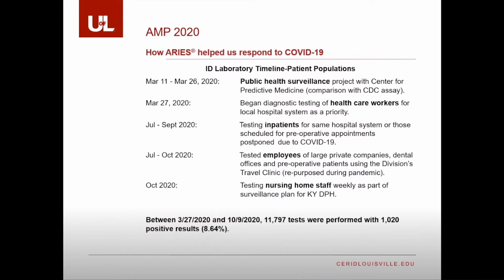So getting back to how the ARIES helped us respond to COVID-19, we had a changing population that we were offering tests to. And it was really based on the priorities of our hospital clients and what was happening in Kentucky. So between March 11th and March 26th, we were actually part of a public health surveillance project with a research laboratory here at the University of Louisville, the Center for Predictive Medicine.